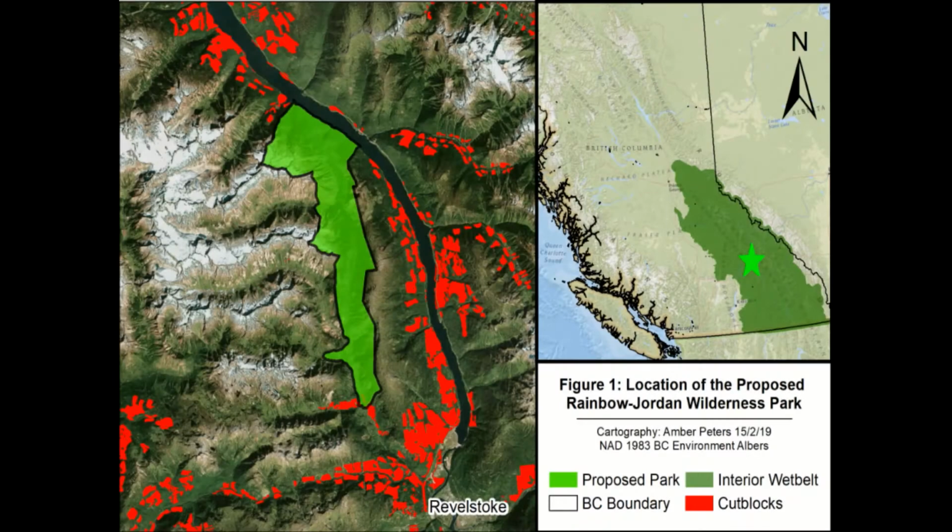Logging is encroaching around this wilderness, and it's very special to find intact wilderness in 2 contiguous valleys that are also fully unroaded like this. And we are running out of this type of intact wilderness in British Columbia.